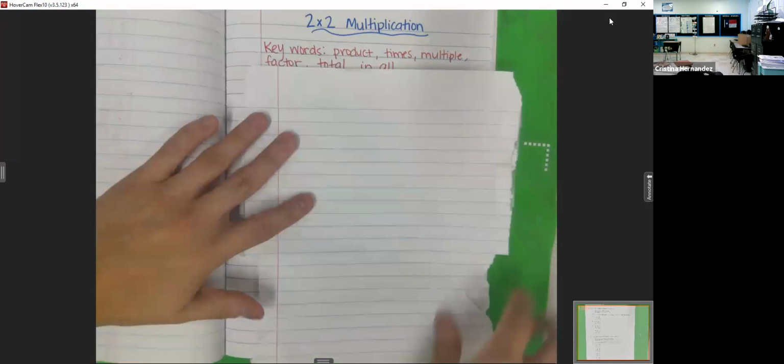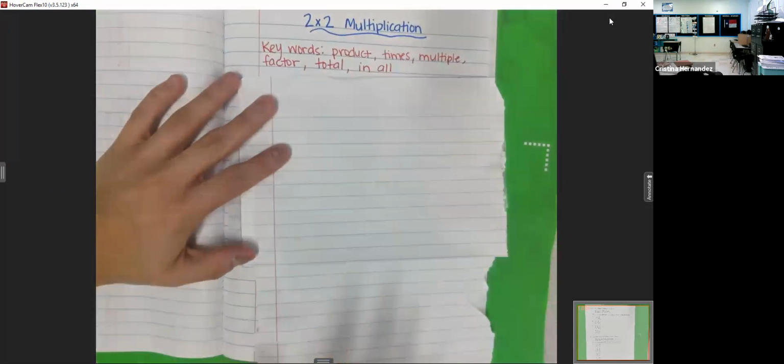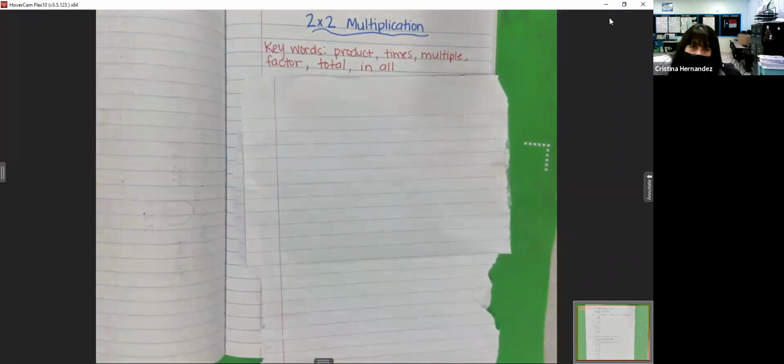So we're copying this down in our math journal. We're going to start before we go on break. So we're going to start right here. 2 by 2 multiplication. I have a nifty little saying or story that goes with 2 by 2 multiplication. You'll hear it eventually later on. Some of y'all will remember it, and that's how you're going to multiply in the future. So keywords, like product, times, multiply, factors, total, and all. These are going to be important when we start working with word problems. These are going to be keywords that tell me, oh, I need to multiply. So 2 by 2 multiplication. We're writing this in our math journal before we start anything else.